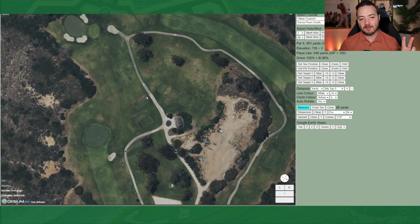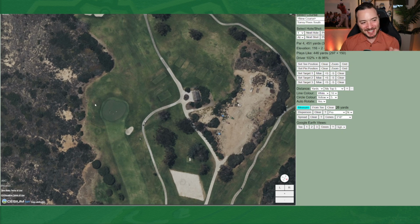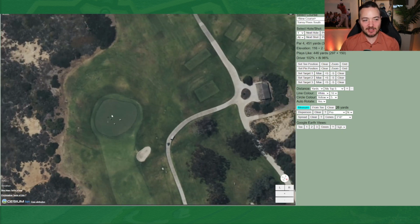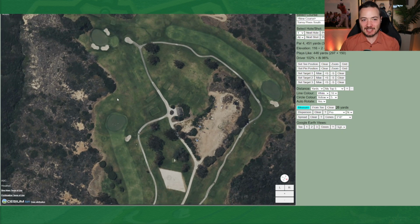They do have two different types of green surfaces. So it's straight Poa annua on the south side. They redid the north side a couple of years ago, and it will officially say bent grass. However, I've got pictures of the north course, and I'll see if I can find them in my camera roll, where you can already see the Poa annua creeping back into these greens. It's a very difficult grass to get rid of, and you can already start to see it kind of coming back in and budding a little bit.